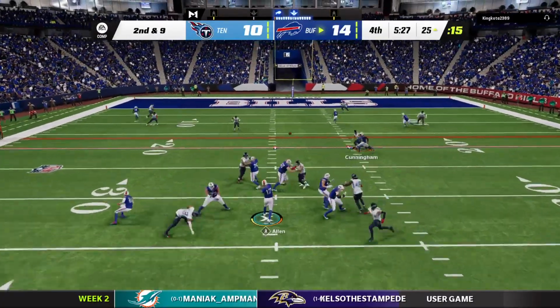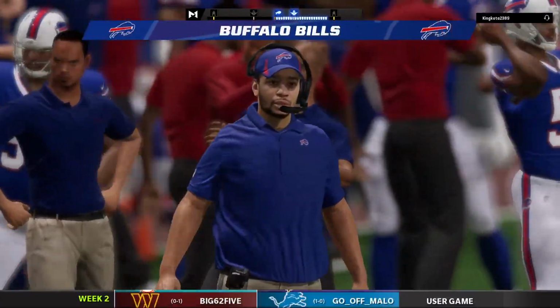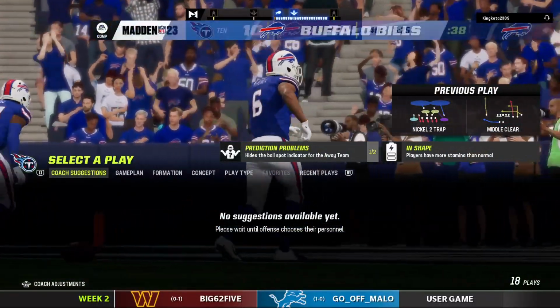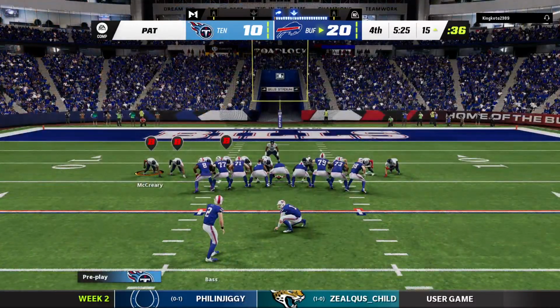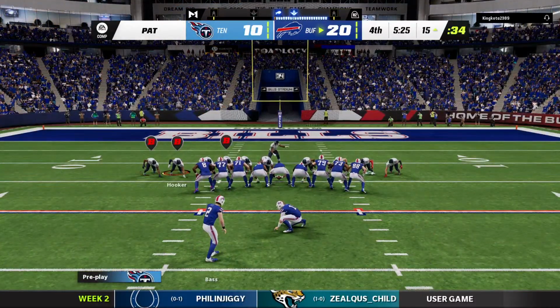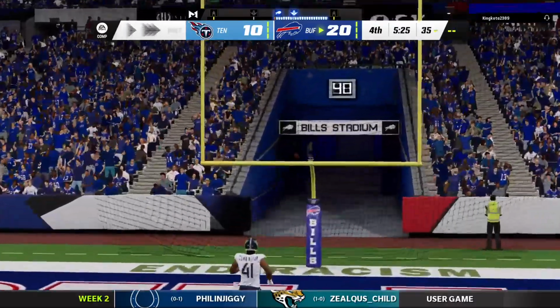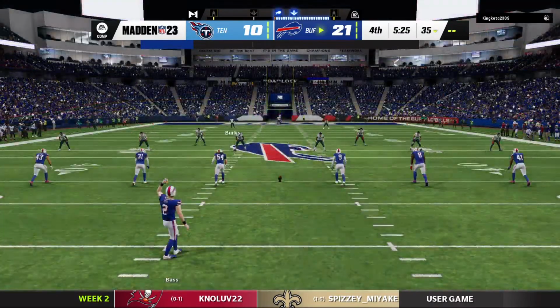On 2nd and 9, Allen. This is caught. Touchdown! Isaiah McKenzie with his 2nd touchdown of the night. And the Bills are able to build on to their 4th quarter lead. Extra point by Bass, up and good. And that makes it a 21-10 game.